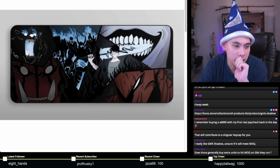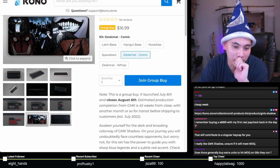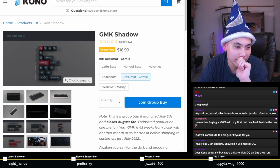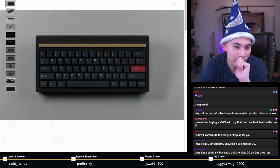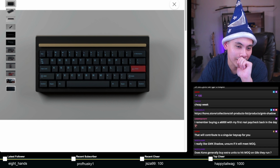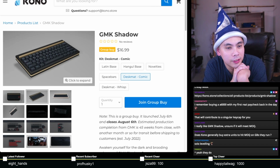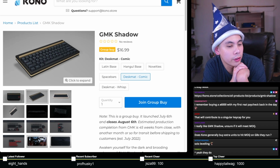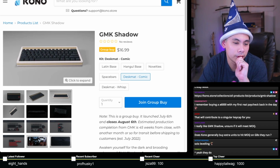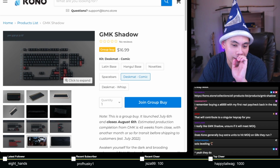And looking at the desk mats, I just realized what this is from. This is from Solo Leveling, which is actually a manhwa that I read. But still, not sure if I'd get it. It kind of reminds me of GMK 8008-2, the blue version of it, kind of. And I like that set better than this. And I didn't buy that set. So yeah.